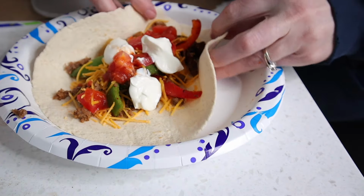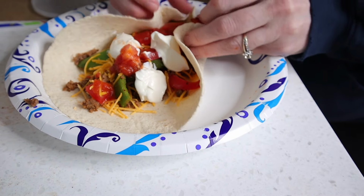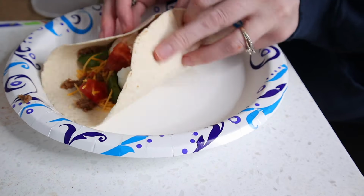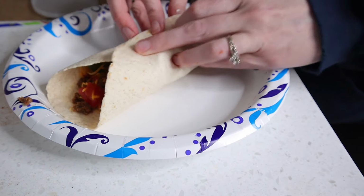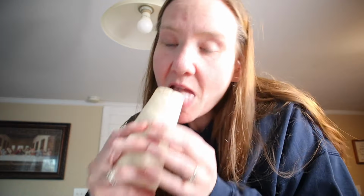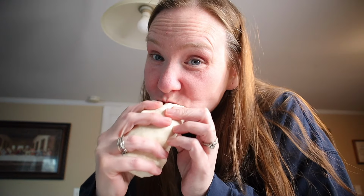I'm always so bad at wrapping it up. I always look like a fool while I'm trying to wrap up my wraps. But it was absolutely delicious and so very easy.